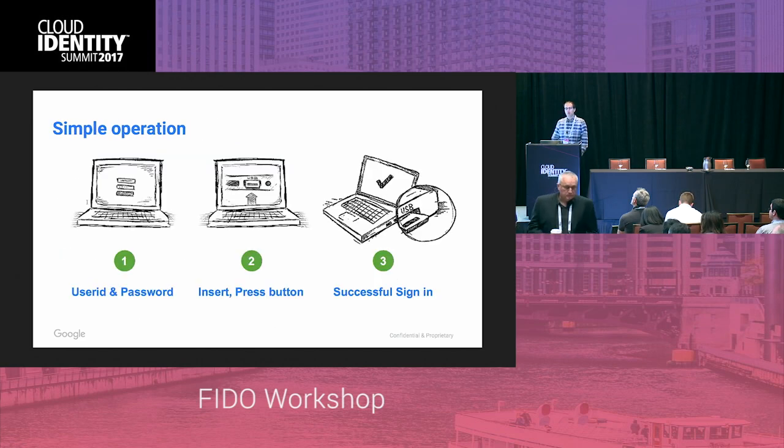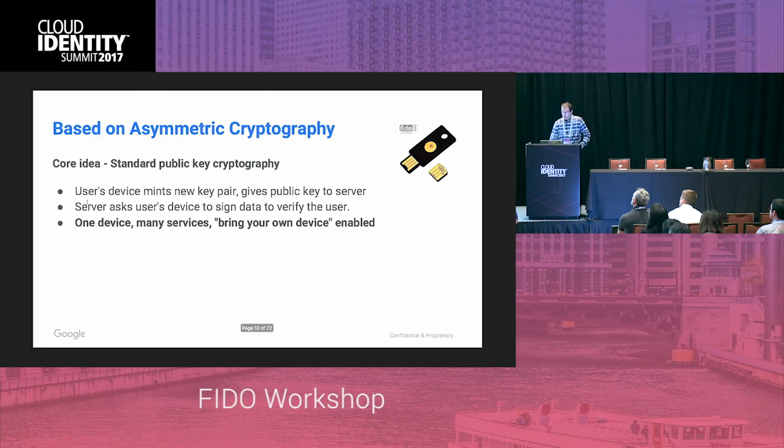So the operation of these is pretty simple, right? You sign in with your username and password, you just insert the token and press a button. I carry one on my keychain, you just plug it into the laptop, press the button, pretty easy. It's based on asymmetric cryptography, standard public key cryptography. Usually we give this talk in isolation, so I think I'm going to tell you this probably for the 3rd or 4th time today, if you've been here for all these sessions.